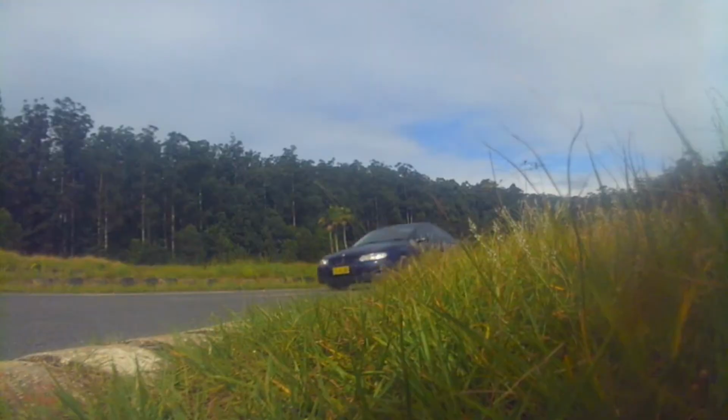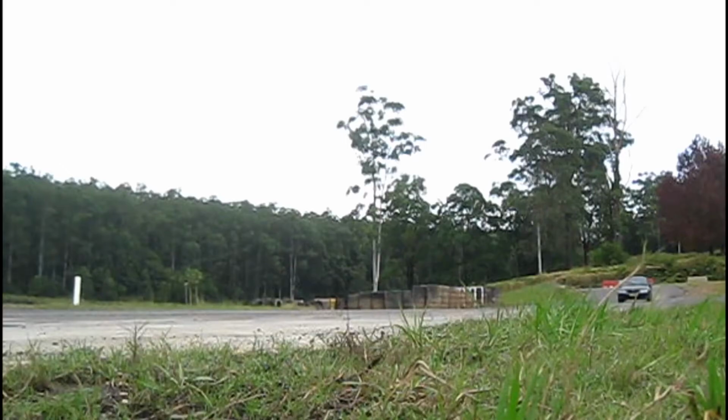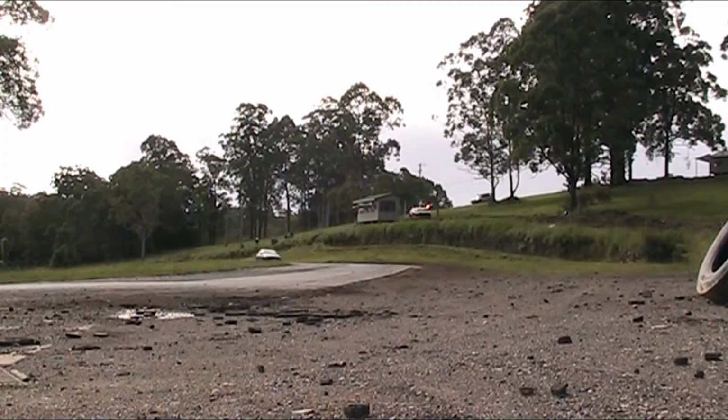Down the back straight he goes through turn 6. Missed that apex. Up the hill towards turn 7. The old Commodore. Down the pit straight he comes. Complete his lap. Round turn 8. Up across the start finish line. Through the kink and into turn 1.